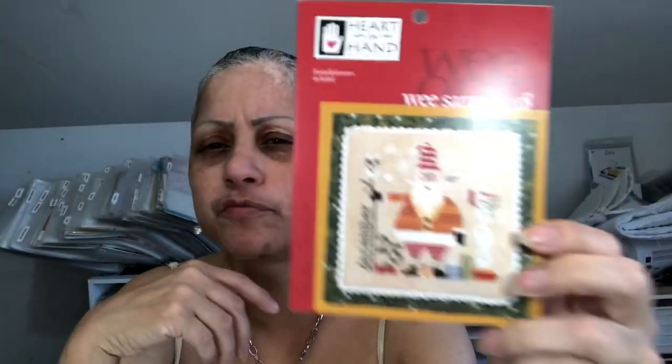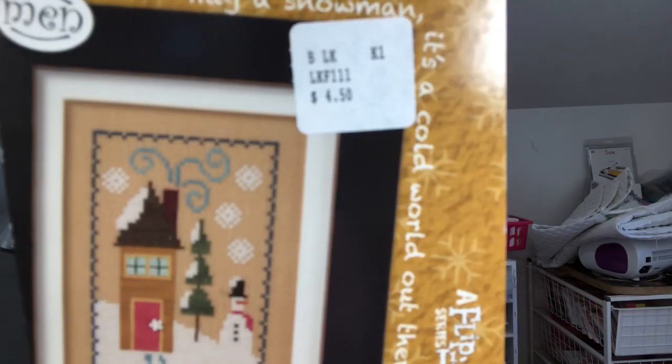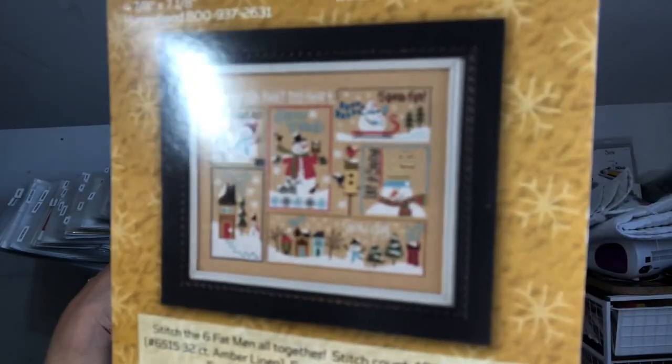So okay. Then I also bought from different sellers. I have them all mixed up, so I don't know. So I got this one, Heart in Hand, Santa 2018. I got Lizzie Kate Hug Snowman. It's called Snow House. And now I see that there's a whole bunch more that I had to look for.